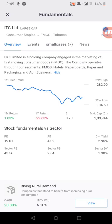If you see 1 month return of ITC is 1.83 and 1 year return is at minus 29.63%. But this stock personally I feel has a lot of potential. So whenever it comes to the price that I am looking for, I keep on adding more. The lowest it has been is at 134. The highest is at 282.